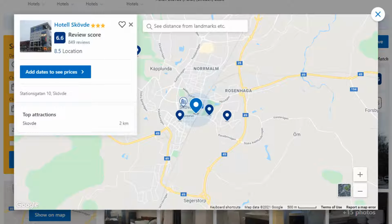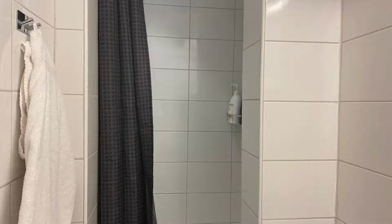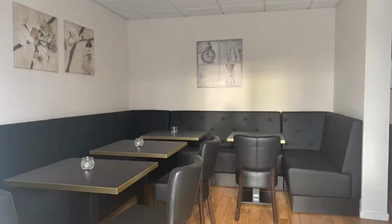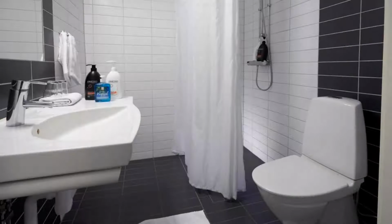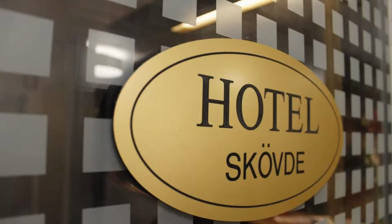Number 8. This is a 3-star hotel. The location of the hotel is excellent and the guests love walking around the neighborhood. Check-in time is 3 p.m. and check-out time is 12 p.m. Guests are required to show a photo ID and credit card at check-in. Pets are allowed in this hotel.